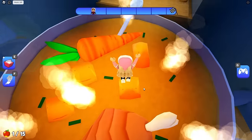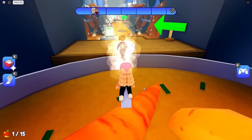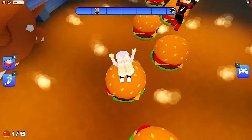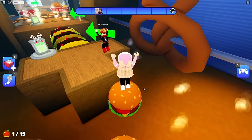That's how disgusting it is. We're in this giant soup kitchen. Let's try to get across this and just survive. We'll do our best finding all secrets of Lunch Lady. We gotta jump across the cheeseburgers. I'm not gonna lie, those look pretty good.